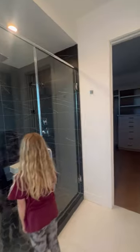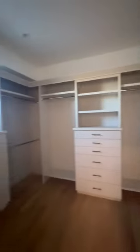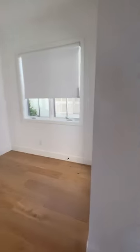And I think she likes the shower. Oh, nice big closet. It's like Barbie's dream house closet. Hey, little sitting area here. It's cute.